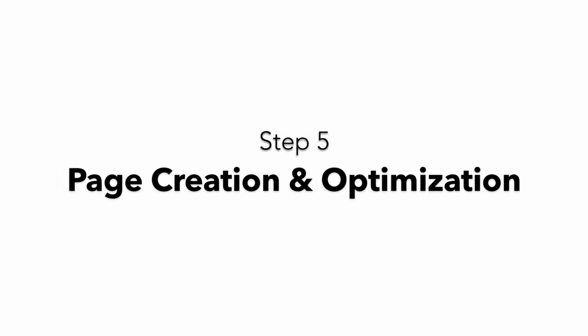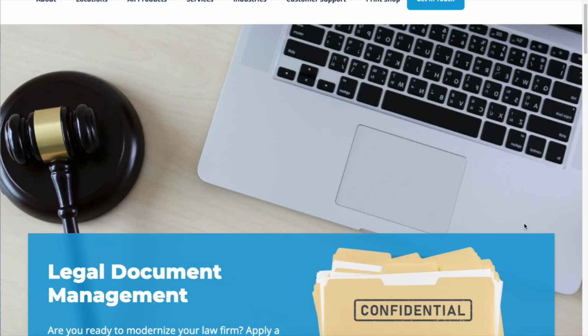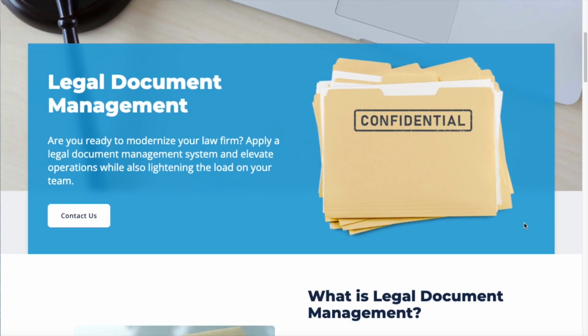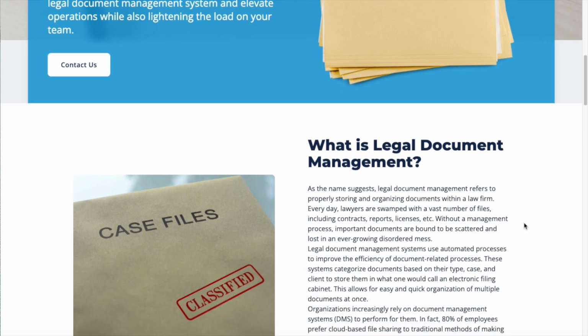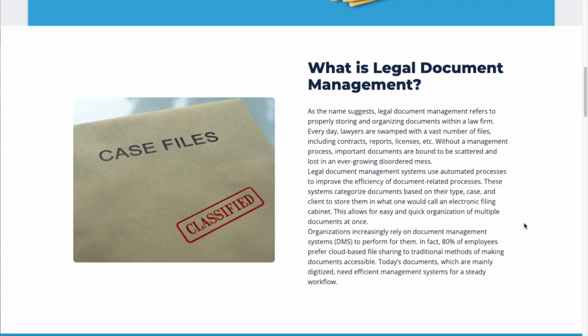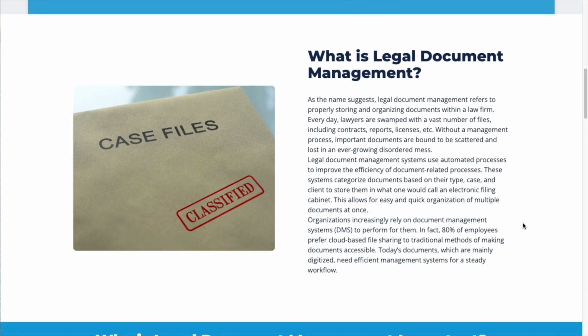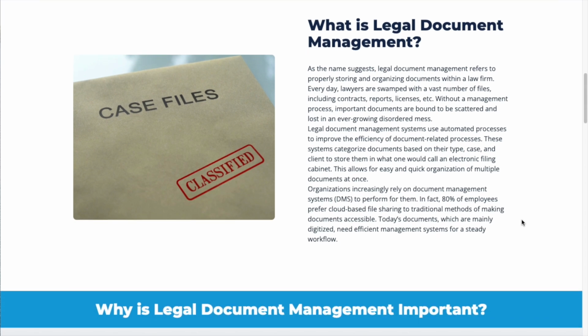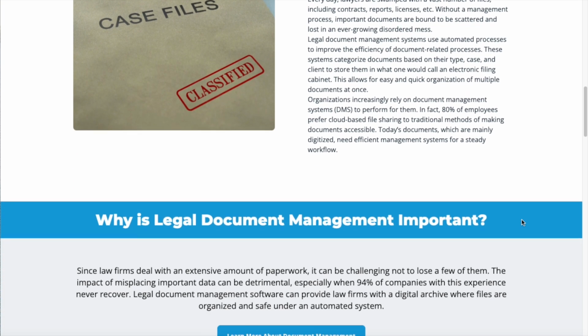Okay, now that you have your keywords and you know what you're competing with, it's time to optimize your web pages. If you've got an existing page, start by doing an audit of the page. Is this good quality content? Is it robust? Does it have elements that will keep readers engaged? Maybe if your competitor doesn't have a video, maybe you add a video to create more engagement. Or maybe you add an infographic to pique someone's interest.